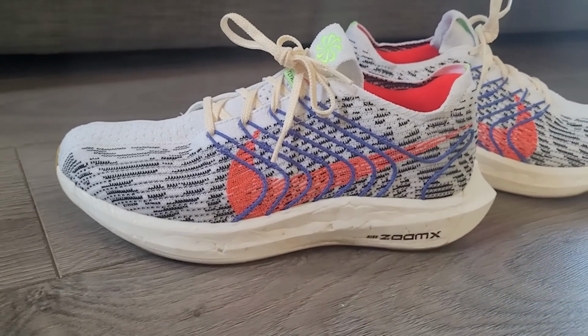And yeah, I'm just hoping they're going to feel better over time. So, initial verdict on the Pegasus Turbo Next Nature. I think, unsurprisingly, it looks great. You know, it's a Nike shoe, it's always going to look pretty good.